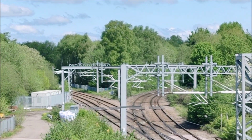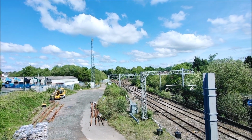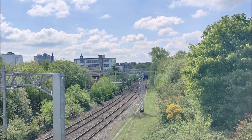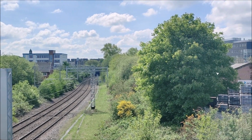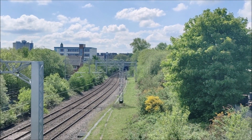So if I just quickly cross the bridge now, there's the railway heading into Walsall. As you can see over there, you can see the spire of its local church, the WHG office, and just over there on the right, Walsall College. It goes under that little bridge there.